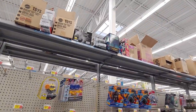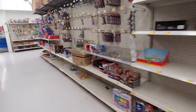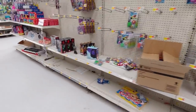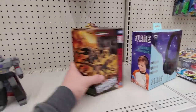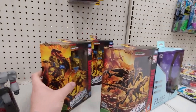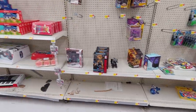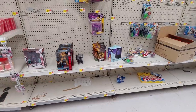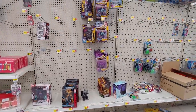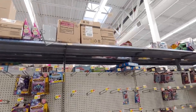What's up there? Let's go check over here. Oh, they got some Kingdom figures. So they're showing up at Walmart as well. Nice. Got Cheetor. A couple Cheetors. Okay, that's a good sign. That means Megatron and Optimus Primal will probably end up at Walmart as well. Does seem like they're showing up at Target first. Alright, that does it. Yeah, let's get out of here.